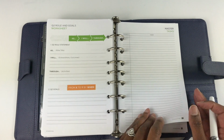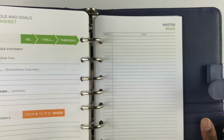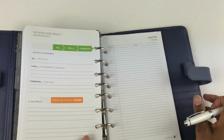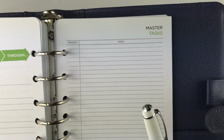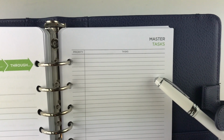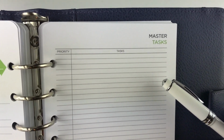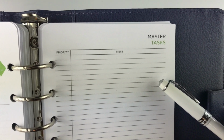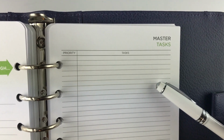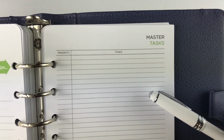The next section is master tasks, and these sheets can be put under your tab that's called master tasks. At the top here it says priority, and over here to the right it says task. So here you can keep a list of those things that you want to make sure you do. You can put things that you want to accomplish that may not necessarily have a date assigned to it, but it's just something that you want to do. Like you may want to make sure you get something done in a certain month. You can write a running list here.